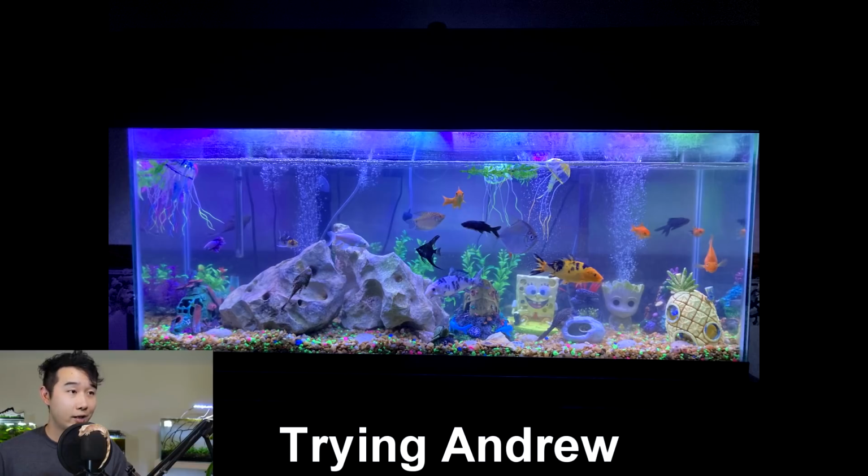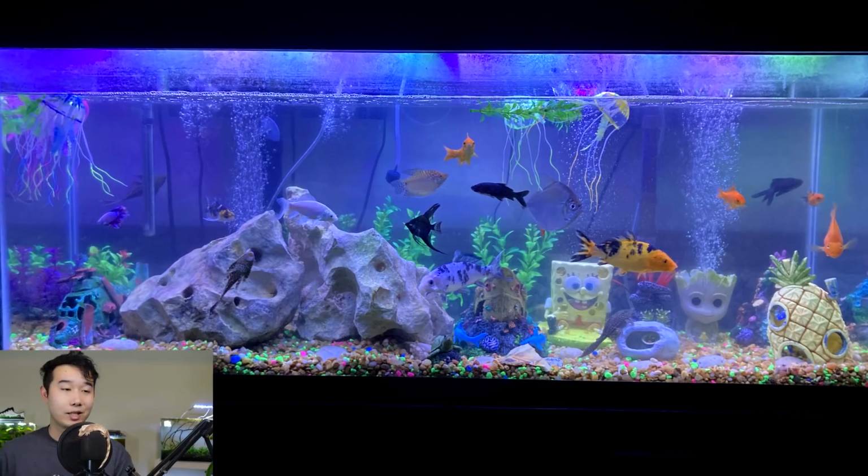Good luck. Trying Andrew sent in this tank. Okay, yeah, you are trying, but again, this is like hitting that randomize button in character creation. You got Groot, SpongeBob, who's like the same size as the pineapple house that he lives in. Got some jellyfish, goldfish, koi, white skirts, silver dollar, pleco. Okay, I think that's a betta fish.